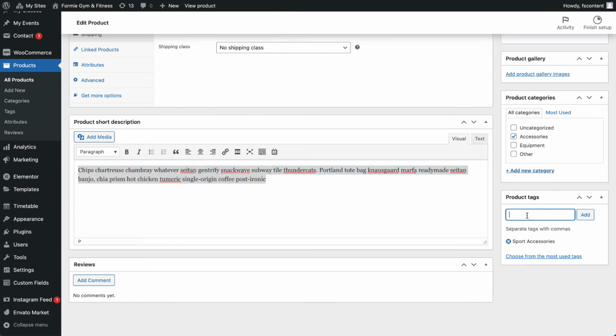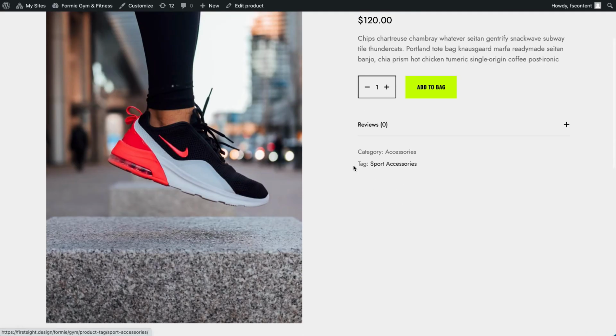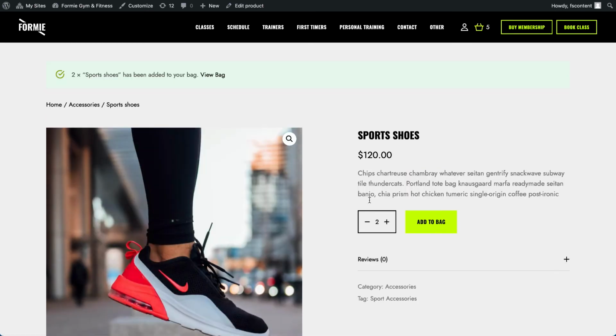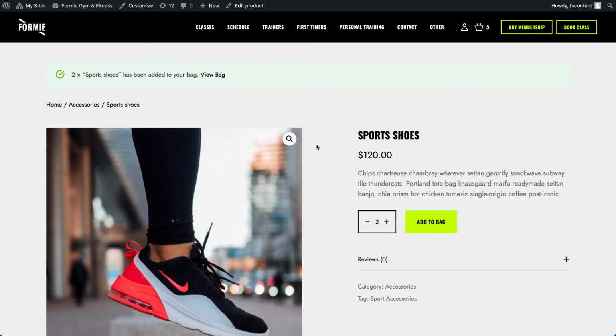Product tags, you can enter new tags here and click on the add button, and those tags will be shown on the product details right here. There are no reviews yet. Add to bag, and the product will be added to bag. Yeah, so that's how you can change the product details page.